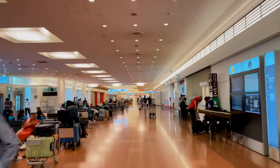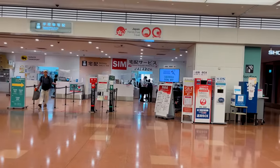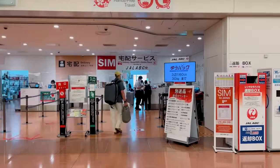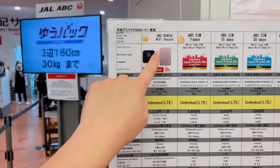Okay, we need to find a SIM or a mobile pocket Wi-Fi. All right, there's a SIM place here. I don't know if I can just book one, so I'm going to try it. This is what I think we're going to get, the Wi-Fi router. Damn it, they're out of stock of the pocket Wi-Fi.